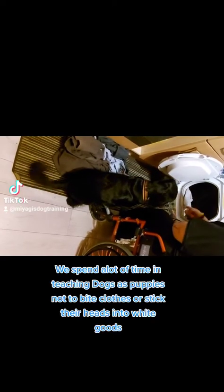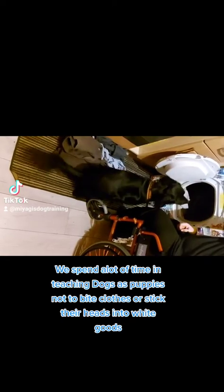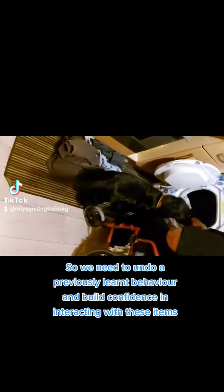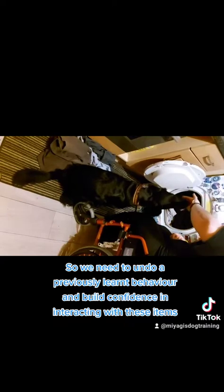Very good. We spend a lot of time teaching dogs as puppies not to bite clothes or stick their heads into white goods. Very good. You take it. Take it, Hazel. So we need to undo a previously learnt behavior and build confidence in interacting with these items.